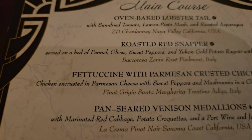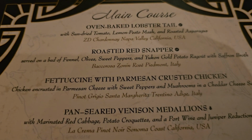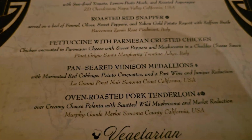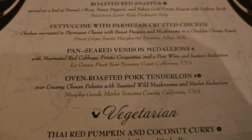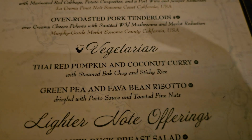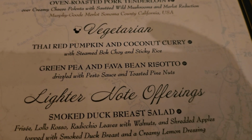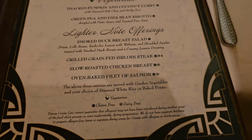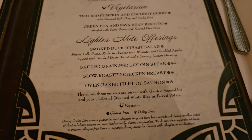For the main courses, oven baked lobster tail, roasted red snapper, fettuccine with Parmesan crusted chicken, pan-seared venison medallions, oven roasted pork tenderloin, and for the vegetarians, Thai red pumpkin and coconut curry, green pea and fava bean risotto. We'll be back for the dessert in a little bit.